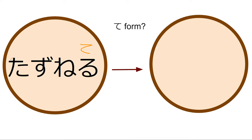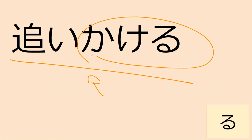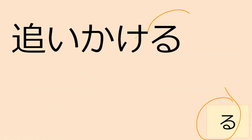Can you read this word for me? Oi kakeru. So this is basically to chase after somebody. This is kind of like the kakeru we've seen quite a bit, to pour something on something. So this is like the catch up. You kind of attach yourself as you're chasing somebody. And this is a ru verb. Oi kakeru. Oi kaketa. Yeah. Anyway, let's go read the sentence from the book.